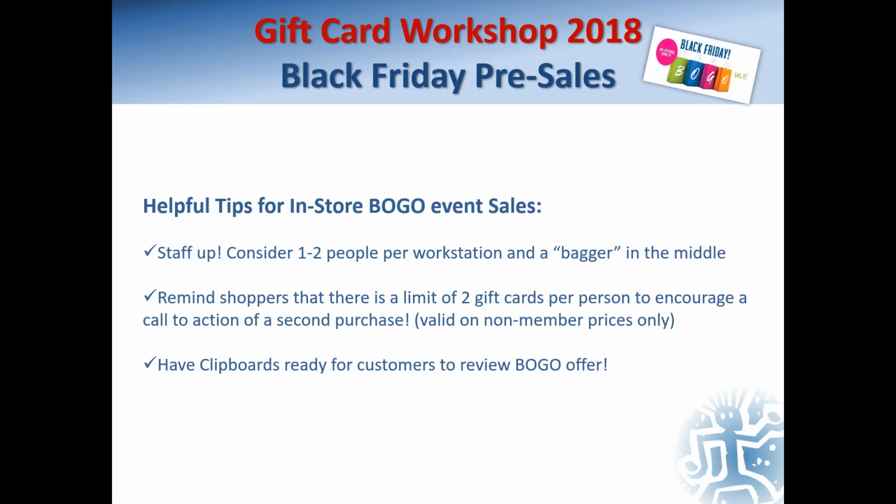So, some helpful tips for in-spa purchases on Black Friday or the weekend, depending on your offer. Have sufficient staff available to manage both the gift card sales demand and your current services happening at that time. Have your clipboards ready with individual BOGO order forms. As well, a suggestion could be that one computer is designated as the gift card ring out only. Remind everybody there's a limit of 2. Create the urgency, the call to action.